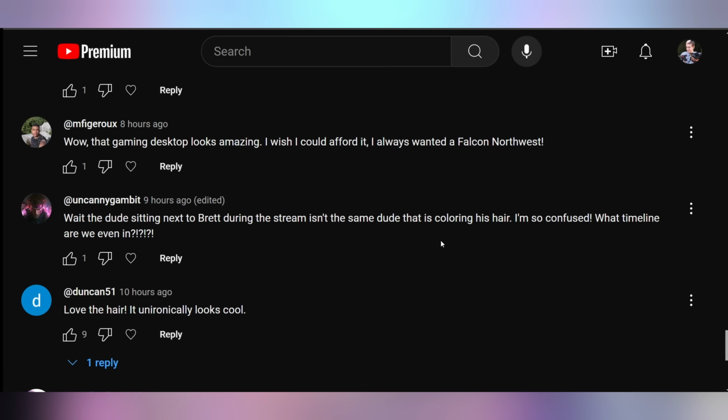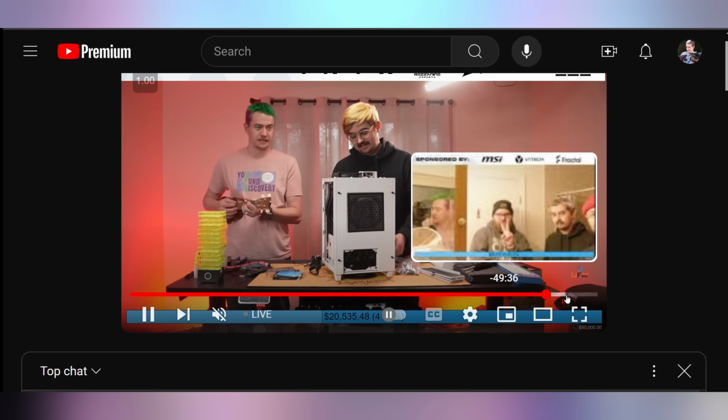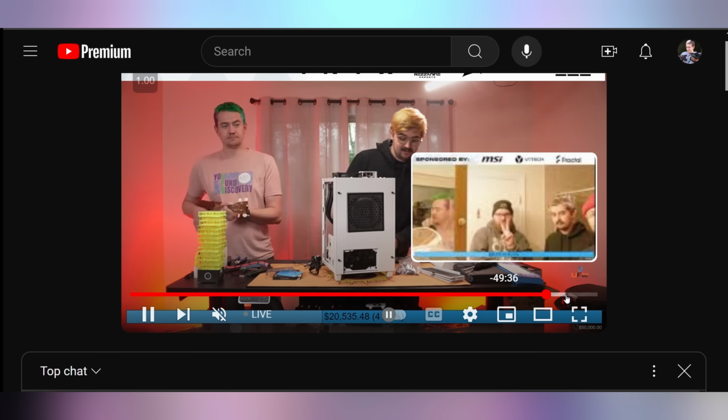Kyler got talked into doing that, so Michael did the dyeing, and then Michael did the bleaching, and then Kyler did the dyeing. Somebody told him to leave room for the separation of colors, and he was like, all right. I don't think that's a good idea, and then he did it, and it wasn't a good idea. Look, it's an extra color. Yeah, I guess that's how we gotta view it. And then Uncanny Gambit saying, wait, the dude sitting next to Brett during the stream isn't the same dude that is coloring his hair. I'm so confused. What timeline are we even in? Multiple timelines, yeah.